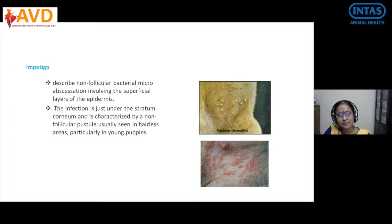Most of the time, the papule formation is initially followed by a pustule, and it will rupture. So you cannot see the intact pustule except in impetigo in juvenile cases, especially wherever the hairs are very sparse, on the ventral abdomen, where you can see the intact pustules. With the erythema and pustule, you can see this is only just under the stratum corneum. It has not gone deep into the follicles. It is only affecting the colonization of bacteria on the epidermis, very, very superficial, common in puppies.